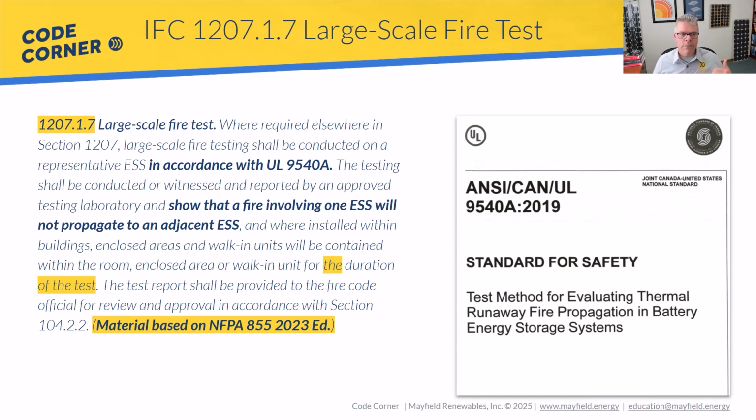The first one is, in that first sentence, they talk about a large scale fire test in accordance with UL 9540A. As you can see there, we have the front page. It's a test method for evaluating thermal runaway fire propagation in energy storage systems. 9540A is for manufacturers coming to market with products now. This is a requirement to go through and get the 9540 listing. So any products that have been brought to market since the second edition of 9540, we've been utilizing 9540A to test those systems and understand what happens in a thermal runaway event.